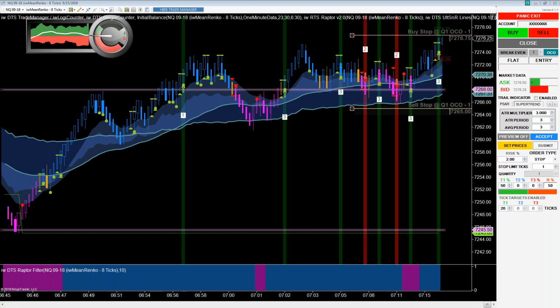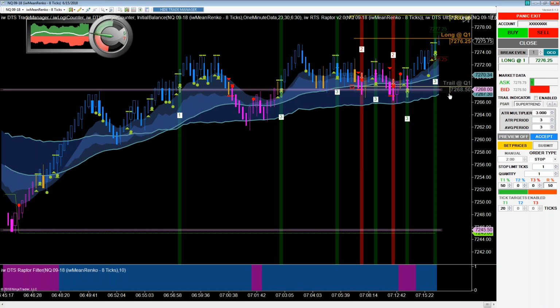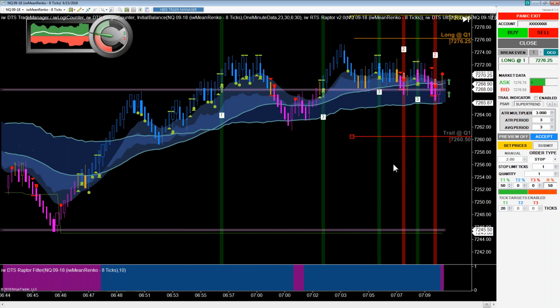Okay. The buyer's going to make a run at it. Okay. Ooh, here we go. Let's try to buy back into that. My OCO function malfunctioned, which doesn't usually happen, but it can.